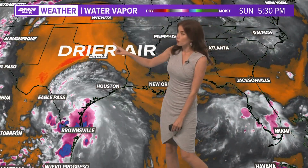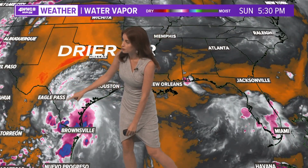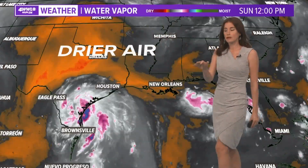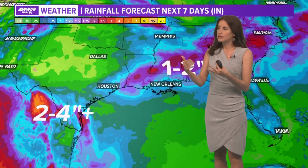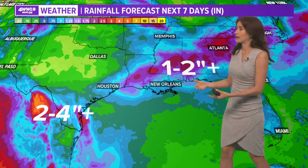And in fact, the oranges are showing drier air. Now, not seeing it over southern Texas because of that tropical disturbance, but look at this. Some of the oranges actually showing up at the mid levels of the atmosphere over New Orleans. Not feeling any difference at the surface. This is higher up in the atmosphere, but it does contribute to bringing our rain chances down when there's not as much moisture in the atmosphere.